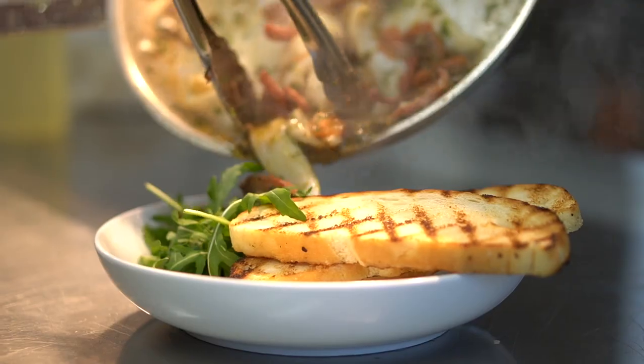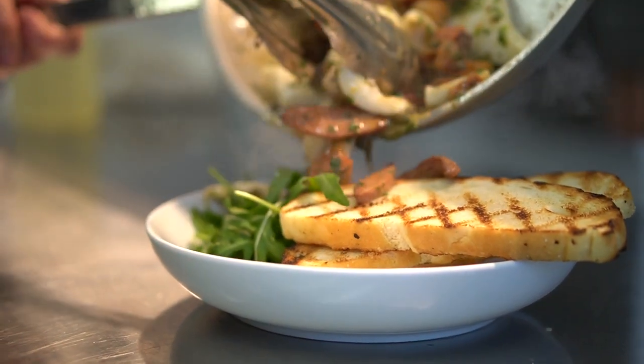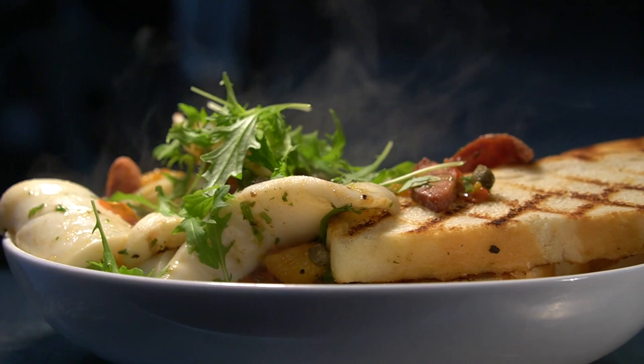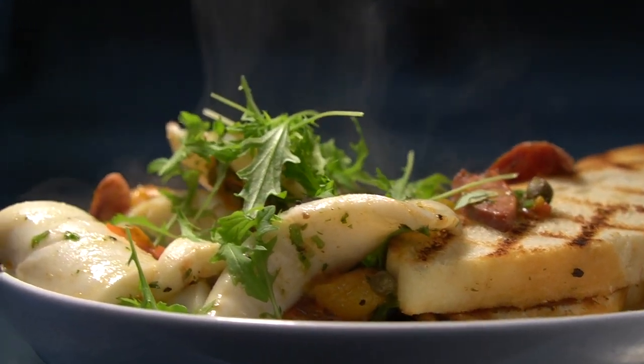In terms of food pairing, we're sticking with the seafood theme here. Quite light again, fresh. So we've got some pan-seared squid here that we've served with some chorizo, some local capers in there as well, some tomato and herbs. So really lovely with anything citrusy. The chorizo is a little bit spicy. There's some chili in there as well.